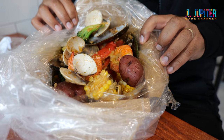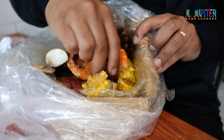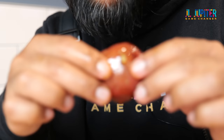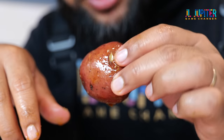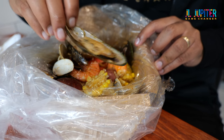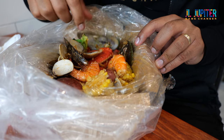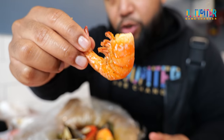It's a lot of seafood. Oh, look at that sauce though. Do it just like this. We'll try the potatoes next. Potatoes just been soaking and marinating at the bottom of that sauce. Heavily seasoned. That's how I like my seafood. I know y'all want to see all the seafood. That's the shrimp, no head.